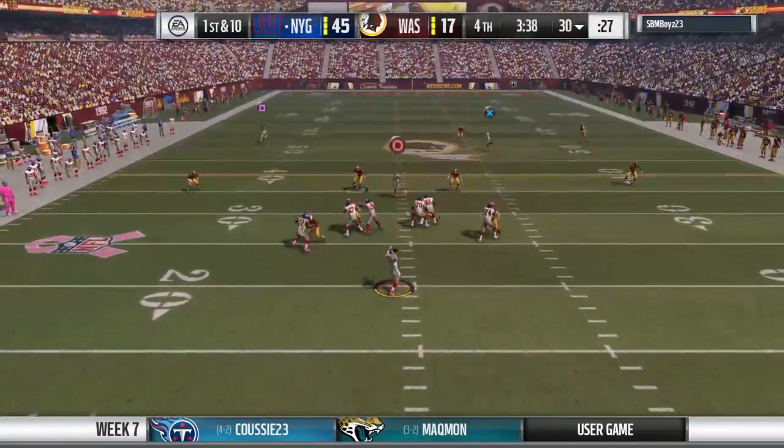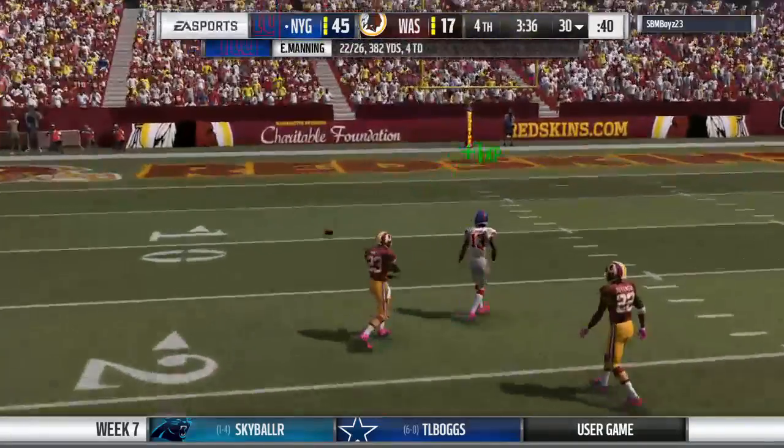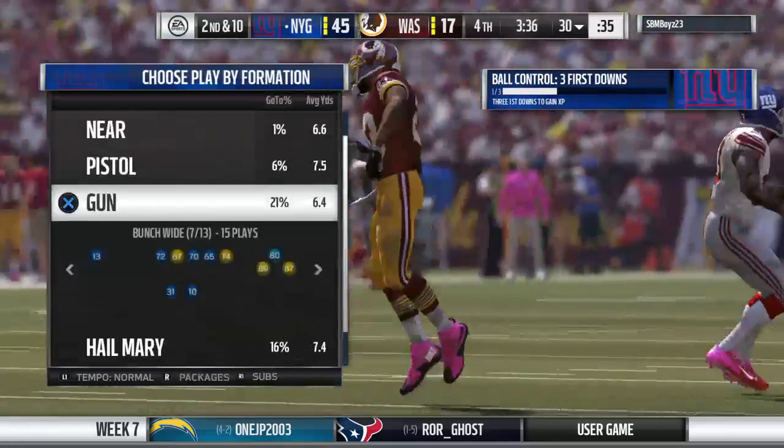Now a play fake here on 1st down. He's going to launch this thing way downfield. The Pro Bowler Odell Beckham, the intended receiver. That'll bring up 2nd down.